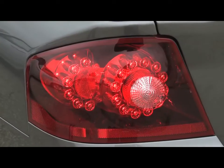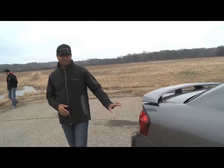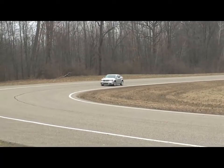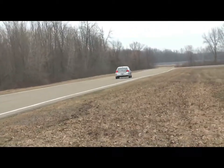These awesome LED lights that we call kind of the Ring of Fire look that came on the 2011s really look at place here. The vehicles, all V6s, come with dual exhaust. So when we put the Pentastar in the Avenger for the 2011 model, like, wow, this thing really became powerful. Matter of fact, it's the most powerful vehicle in its class. It really brought out the potential of the car.